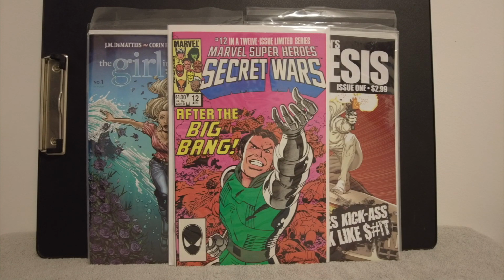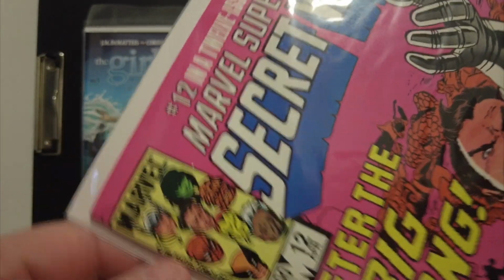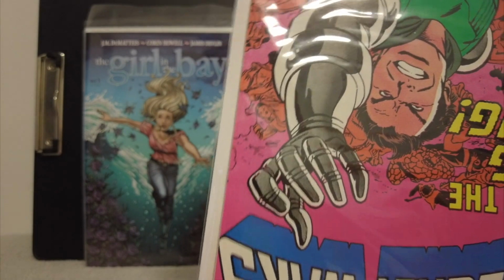I grabbed the last issue, number 12 of Secret Wars. It looked like it was in good shape. It looked like it had crisp corners and looked like it was in solid shape here. But I remember when this came out when I was a little kid. And this storyline was completely contrived. It didn't make a lot of sense. It was anticlimactic, the ending. People were very disappointed by the ending. It was a total downer.